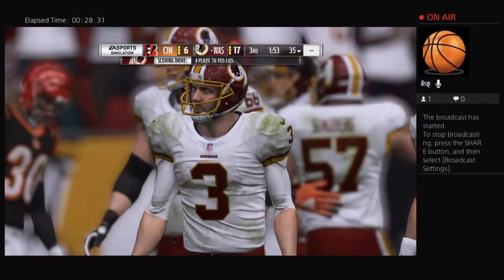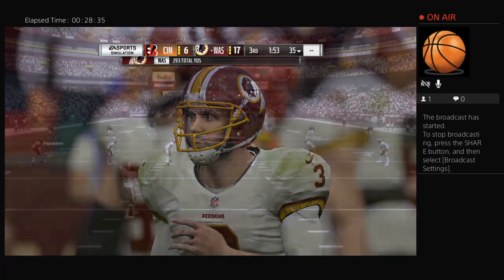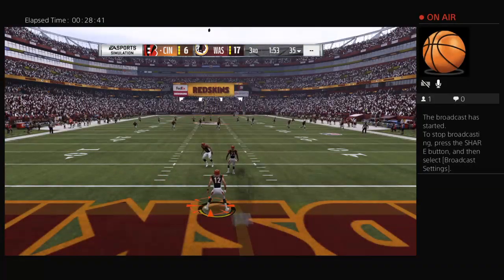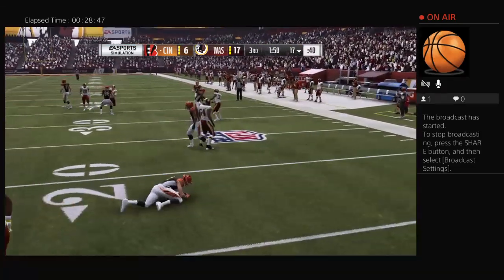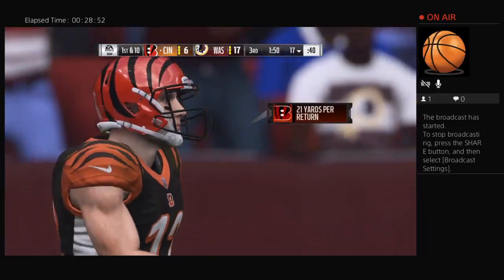I agree with you on that one because those types of plays, when they result like that, they're almost like big bolts of lightning, aren't they? Whoosh, and off he goes. This fielded a few yards into the end zone. And he will be brought down here at about the 17-yard line.